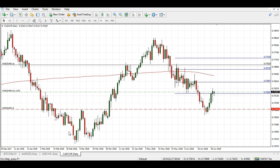Alright guys, check this out. This is a very important update I have for you on the Canadian versus the Swiss franc. We've just flipped over, closed our bearish position and switched into a new bullish position, and it is also a short-term one. Now let me go through the details here.